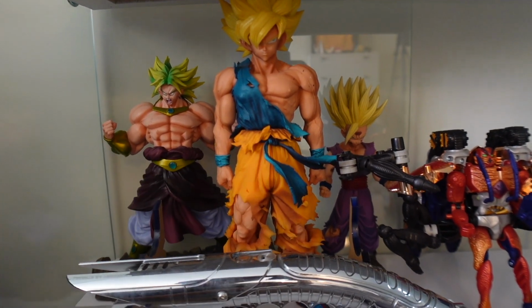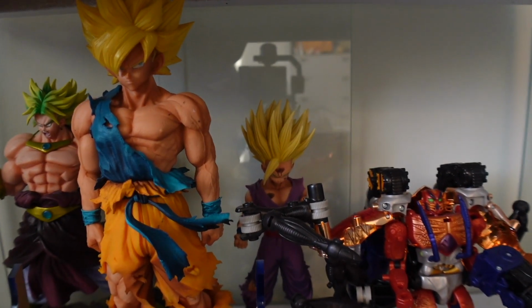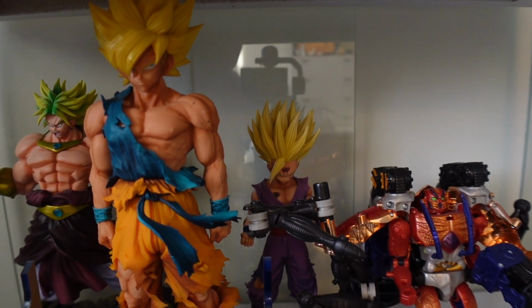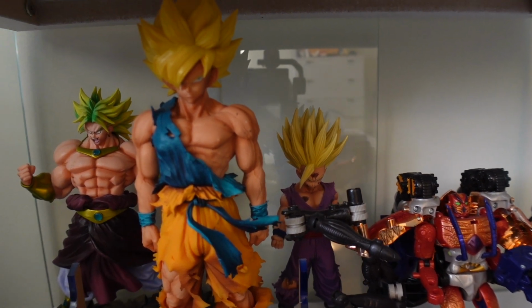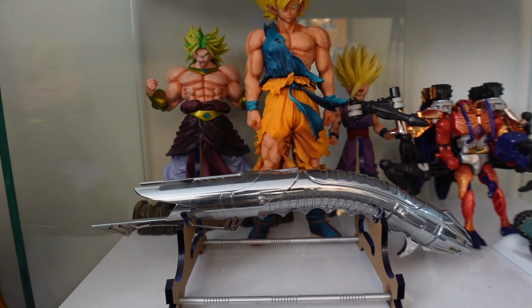So pretty nicely detailed too. So yeah, Goku, Broly, and then Super Saiyan 2 Gohan in the back right there. That was definitely my favorite character from Dragon Ball Z as a kid. SSJ2 Gohan. And then here I have my Saberforge Bane Mark II.